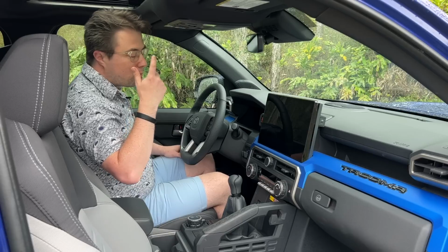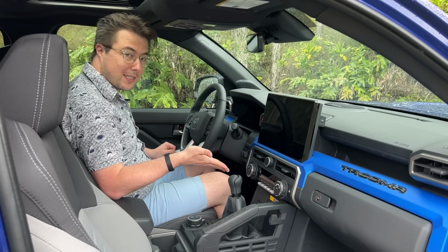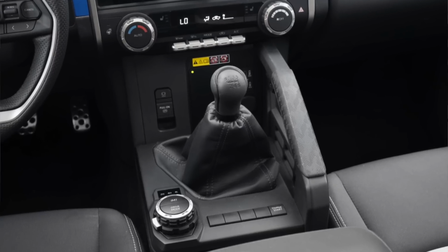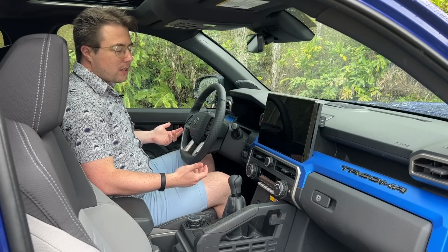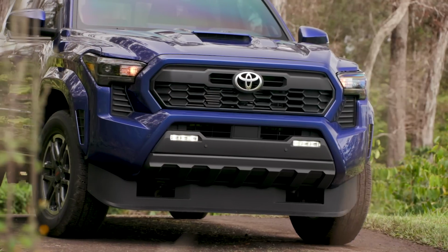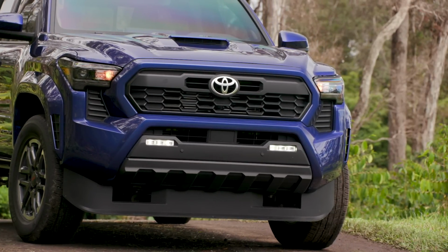So remember that bit of fan service we were talking about earlier? Yeah, that's because the 6-speed manual is back. So you do lose 8 horsepower and 7 pound-feet of torque, but on the flip side, you get auto rev matching and an anti-stall feature. So that actually makes Toyota the manufacturer that offers the most manual transmission models anywhere.